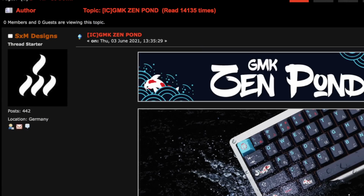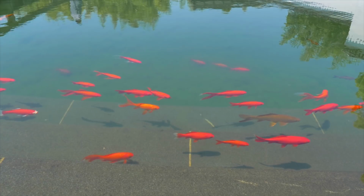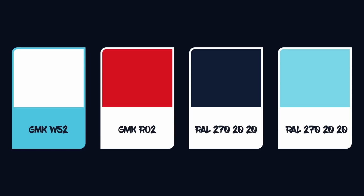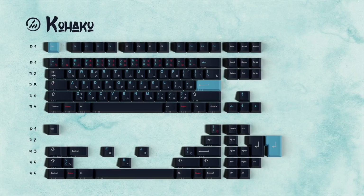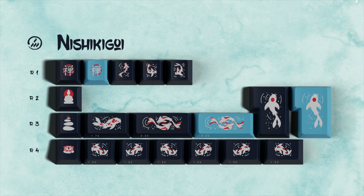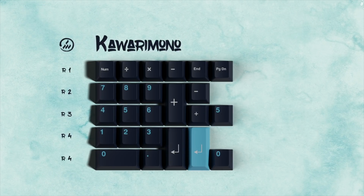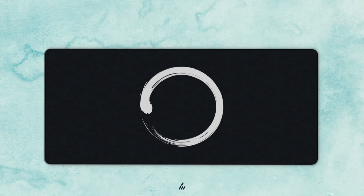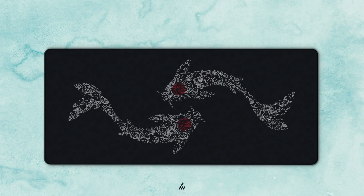GMK Zen Pond was posted in early June and is inspired by the calm and relaxing Zen ponds filled with koi fish. It uses 2 stock GMK colors and 2 custom RAL colors. The key set is one of the largest I've seen, coming in at 6 kits. We've got the Kohaku TKL base, featuring UV printed hiragana sublegends, the Asagi TKL Latin base, the Novelkeys kit, a numpad, space bars, and 40% support. It also features 2 dust mats, Enso and Tencho.